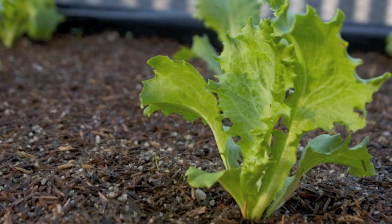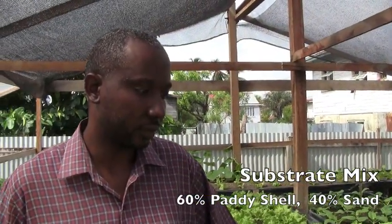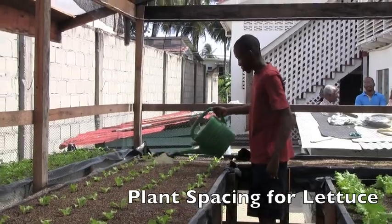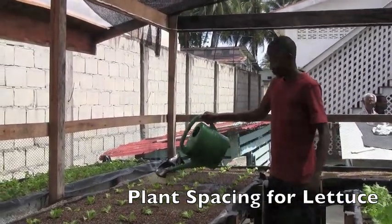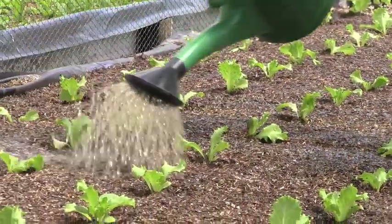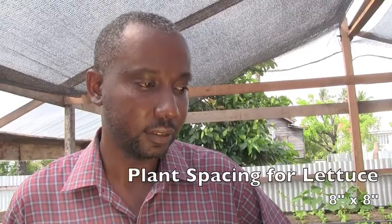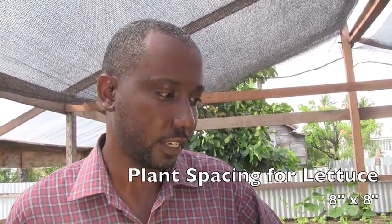We're using a sand paddy shell mix. It's a 60-40 ratio, 60% paddy shell, 40% sand. There are various recommended spacings, and the importance of spacing is that it affects the size of the harvested product. Presently we're using 8 inch by 8 inch spacing, and we get reasonable size lettuce with that spacing, so we're sticking to that.